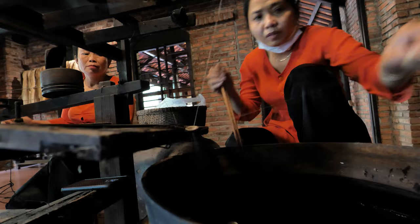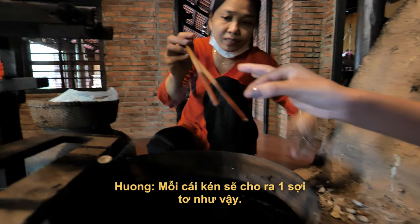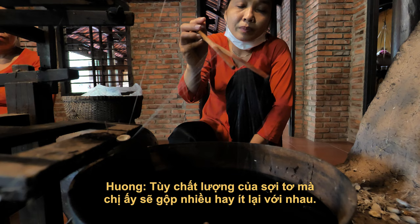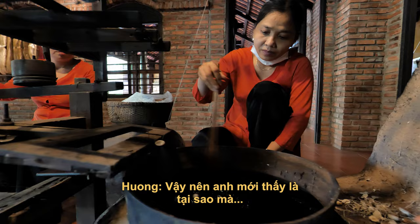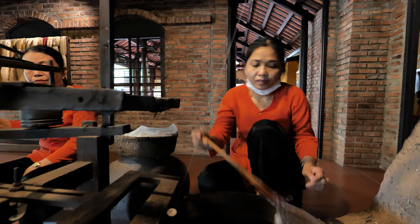Yeah. Whoa. So one small string from one cocoon. Wow. And depending on the quality, so she will use how many cocoons for one? Yeah, that's a lot of work. Yeah. Jesus, that's why it's so expensive. So you can know why the silk is very expensive. Right. Yes. That's incredible.